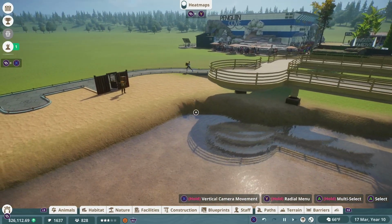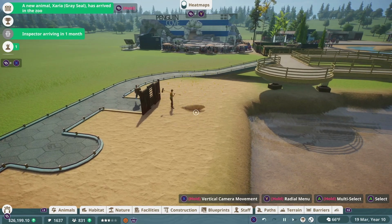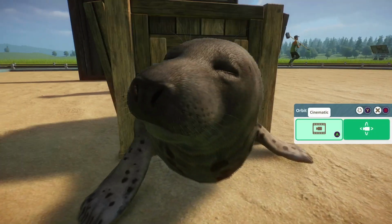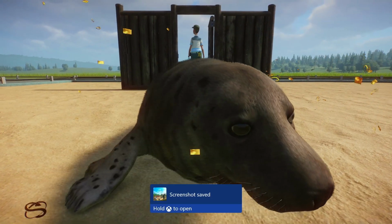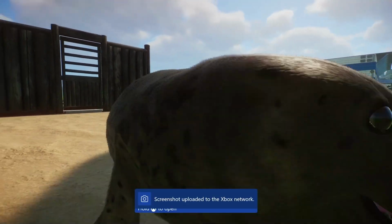And here they are. That zookeeper really could have just gone around the gate, if you think about it. He kind of took the longest possible path. Oh my gosh, look at these guys model. The Aquatic Pack might be the best DLC. This is thumbnail material if I have ever seen it. Except now it's a gray seal Hydra. There we go.